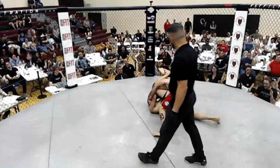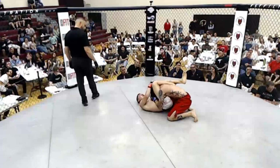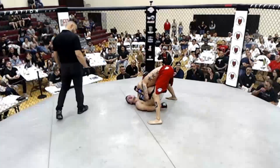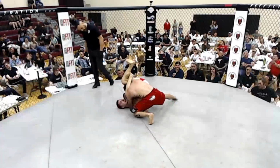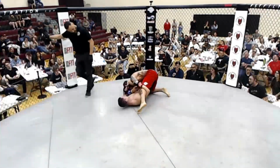David on his back, setting up a triangle. He's got a posture here. David setting up the triangle, trying to cut the angle. He's got the triangle on. There is a little bit of window. He has the angle. Now he might have the angle. Starting to sink it in. That's tight. That is really tight. Does Kim need to get that knee over right there? That's what he needs. He's cut the angle.